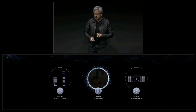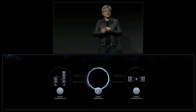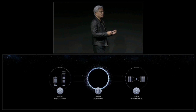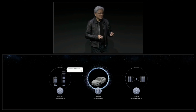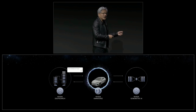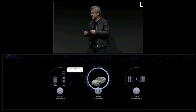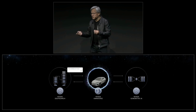The second application, the second reason why AI and computer graphics are inseparable, is that AI will help also to create these virtual worlds. Let me give you a couple of examples. This is an AI that is a large language model, as I mentioned, that will be connected to almost every single application. However, the future user interface of almost every application is a large language model.